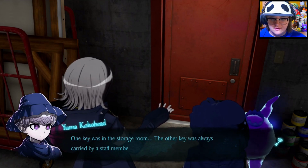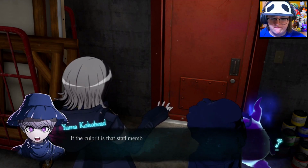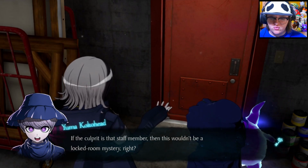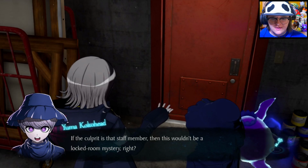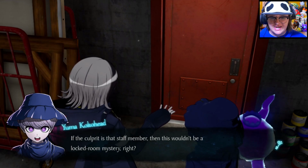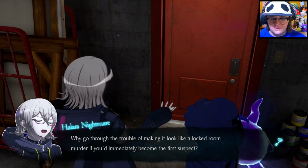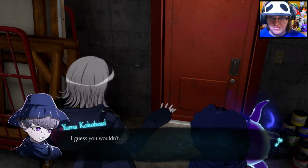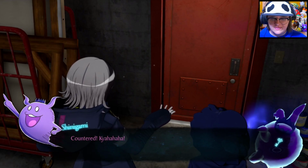One key was in the storage room. The other key was always carried by a staff member. If the culprit is that staff member, then this wouldn't be a locked room mystery, right? Which is true, but the thing is we haven't had any suspicion on anybody from here. Unless we might meet somebody, but we haven't really suspected anybody from here. Why go through the trouble of making it look like a locked room murder if you'd immediately become the first suspect? Which is true. I guess you wouldn't. Yeah, it would just put you in the fire of the peacekeepers immediately. Countered! Yep, immediately countered.